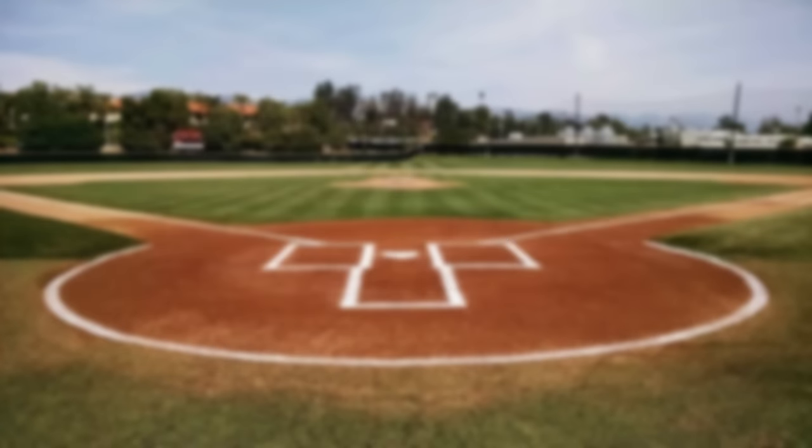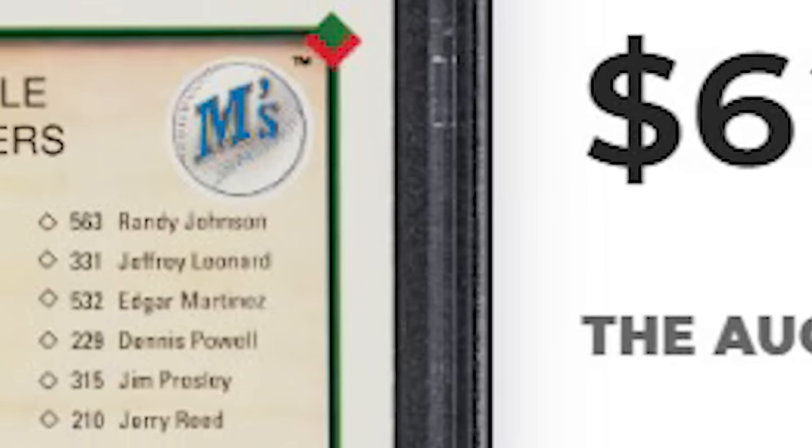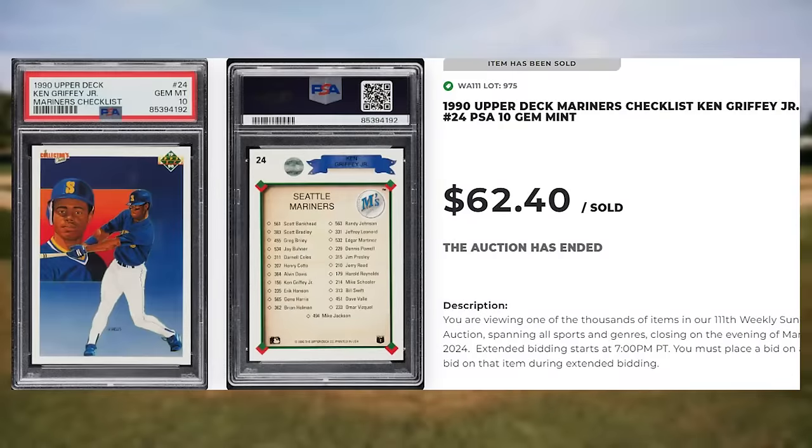Up next at number 44 is this 1990 Upper Deck Mariners Checklist featuring Ken Griffey Jr. card number 24. This was a PSA 10 and it also sold for $62.40.